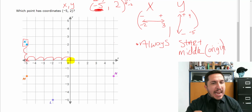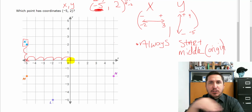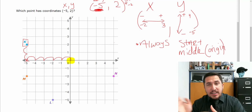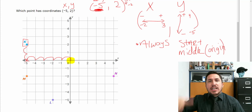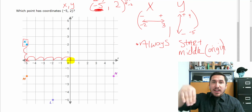Coordinates are on the grid. I have to know how to do this grid. The first number is the X number. The first number tells you how many sideways we're going to go. If it's positive, we're going to go to the right. If it's negative, we're going to go to the left. All right, now the second number tells us how many up or down we're going to go. If it's positive, I go up. If it's negative, I go down.